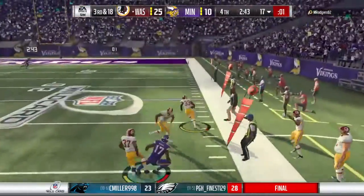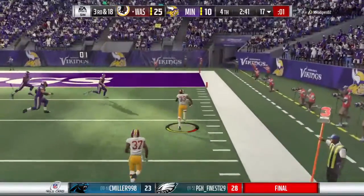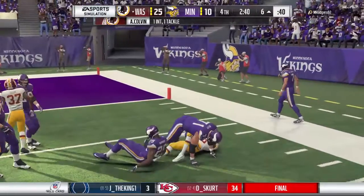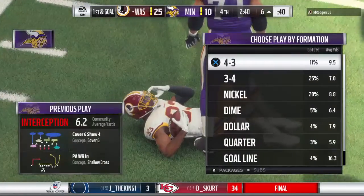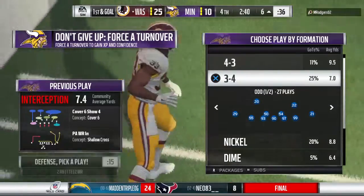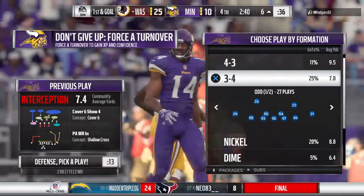And this is intercepted, and that should do it. Picked off here by Aaron Colvin. And it's a terrific return here as he's going to have them set up with a 1st and goal right at about the 6-yard line. And that pick just sets him up beautifully right down near the goal line.